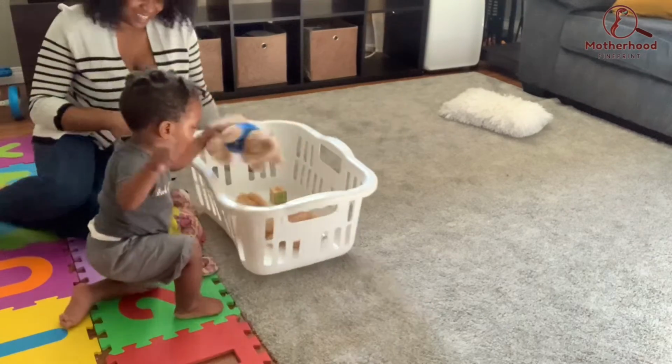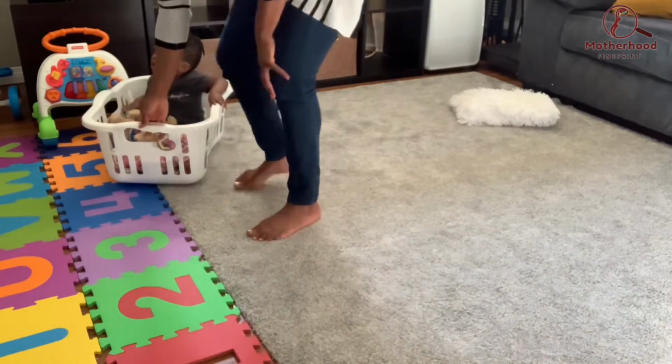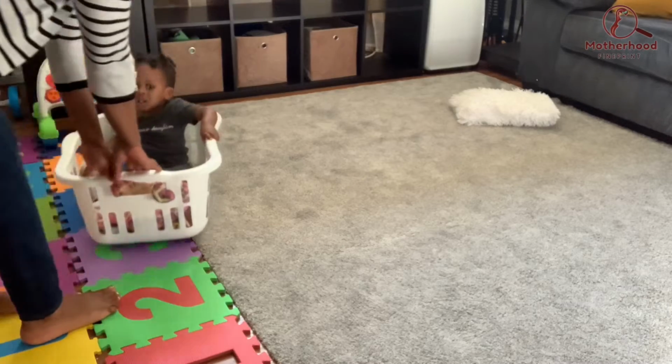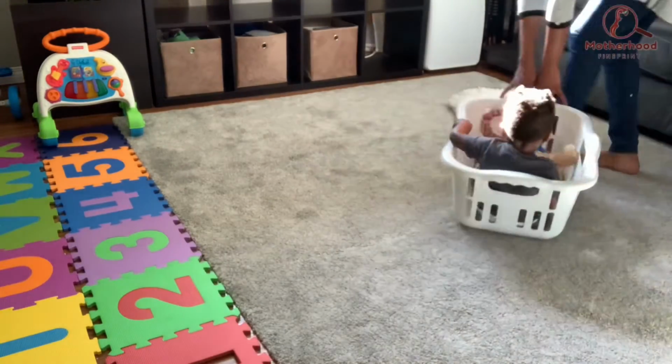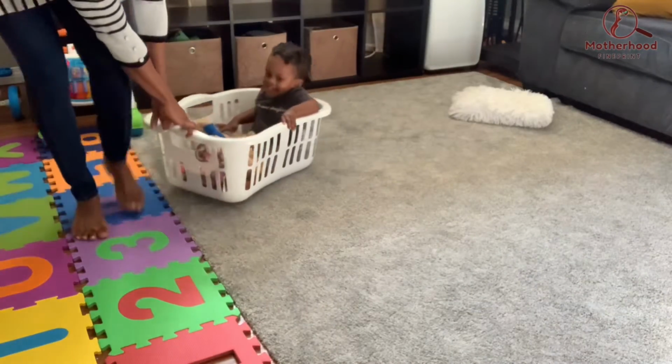Another way you can use the clothes basket for a fun activity is to let your baby climb inside and pull them around or push them around your house. They will love it, and so will you when you hear their sweet giggles.